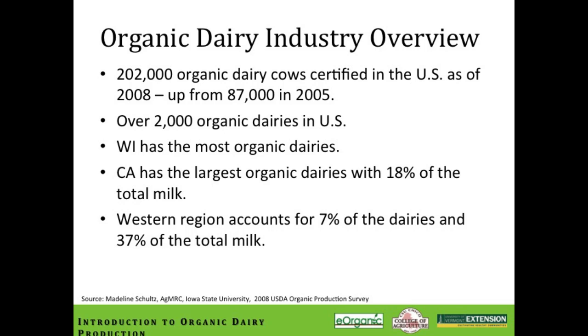Some of the latest census data would show that we've got about 202,000 organic dairy cows certified in the U.S. as of '08. That's up significantly from 2005, just a few years earlier, where it stood at about 87,000. So you can see there's a significant jump in the number of cows that have been certified as organic.